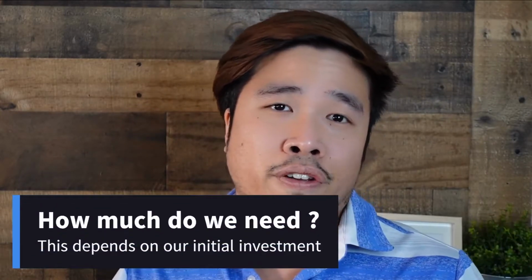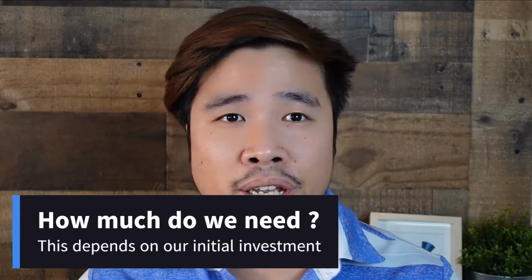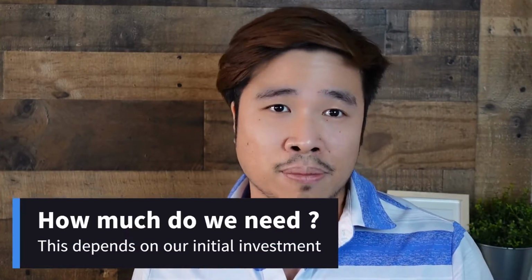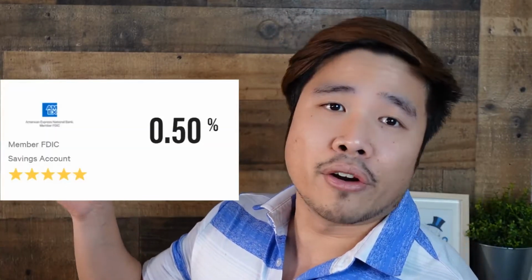So how much investment do you need to make 18,250 per year in additional income? This really depends on the return of our initial investment. Let's say we are using a savings account with 0.5%, like this one offered by American Express.